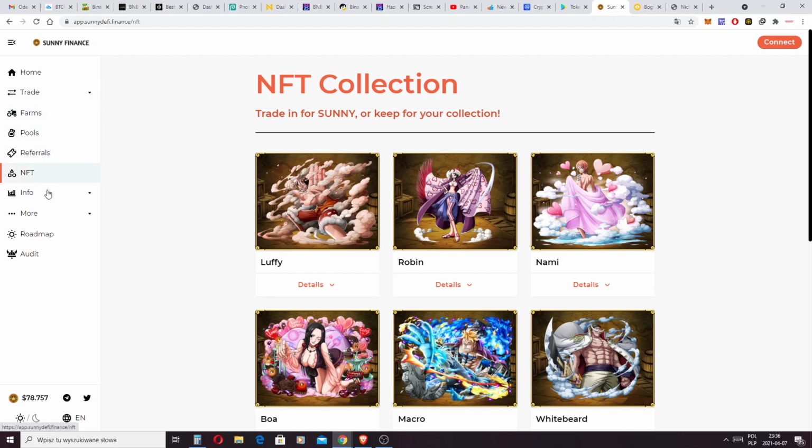So they have the NFTs. Maybe they're launching farming tomorrow, so you can still take a look. The price can dip and you can buy at the dip. If it goes to 30, 40, I guess it could be a buying opportunity. Right now it's pumping, so just observe it.